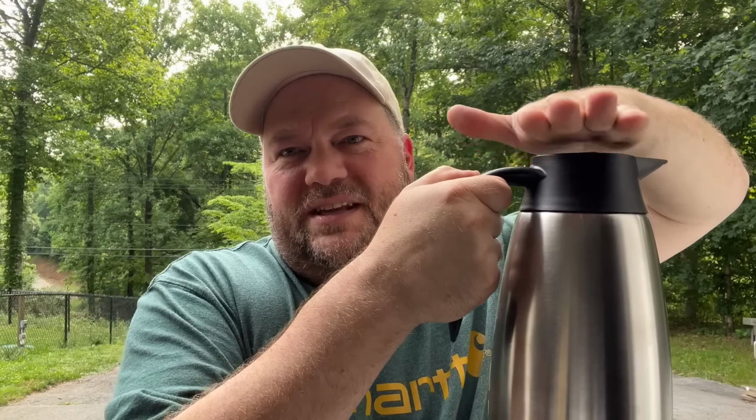We are probably sitting at like 160 degrees. There's no steam coming out. So that was on the 1 setting. I'm gonna plug it back over on the 2, and I'm just gonna cut this and then come back to you and tell you how long that takes to actually get a boil here, if we ever actually get one.